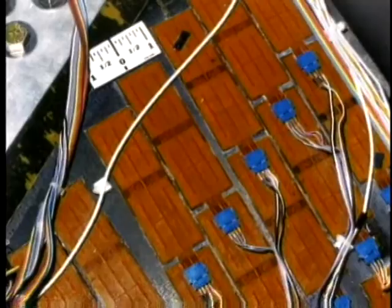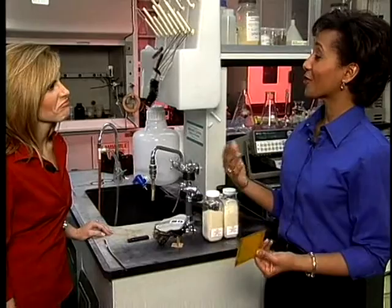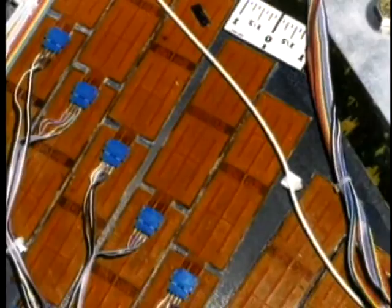As a consumer, you can put these in your washing machine to absorb vibration. You can put it in your cars. You can even use it to absorb sound. So we think that materials like this one are really going to revolutionize how we build things in the future. We're also looking at a material called a shape memory alloy.